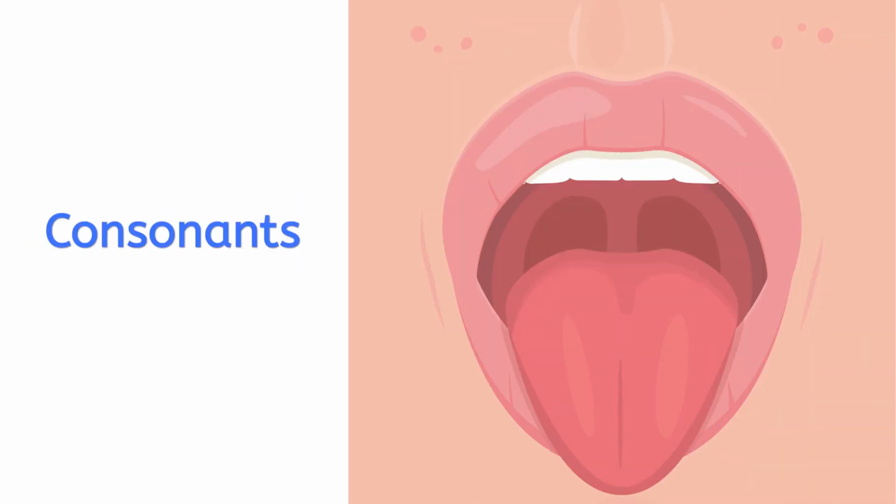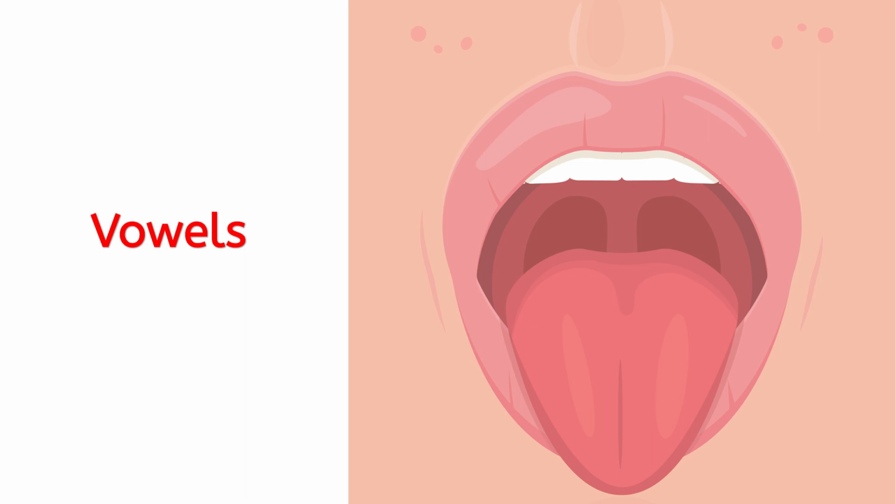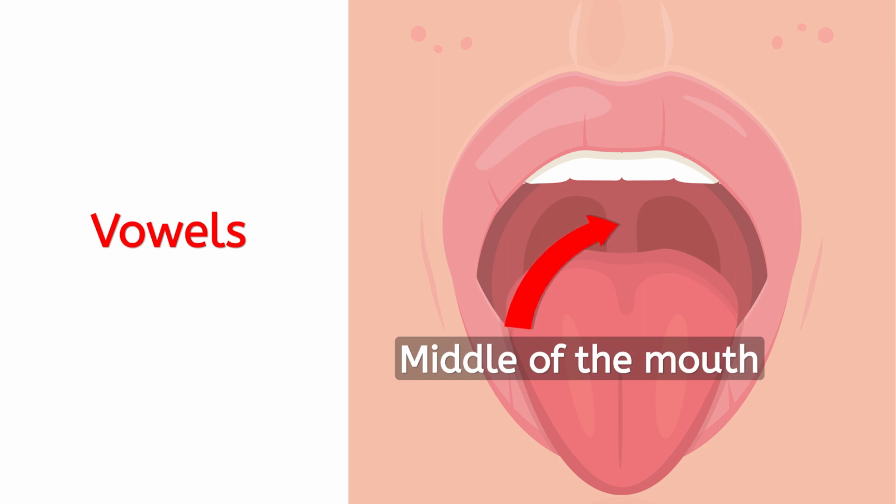If consonants are made with our lips, teeth, and tongue, where are vowel sounds made? Vowel sounds are made in the middle of our mouth. They aren't blocked by our lips, teeth, or tongue, so the sound comes out nice and clear. This makes it super easy to sing and yell!